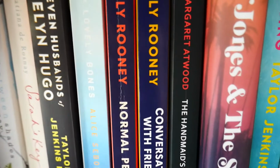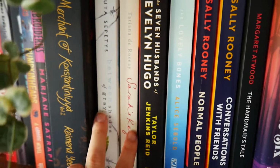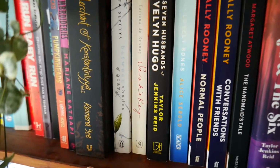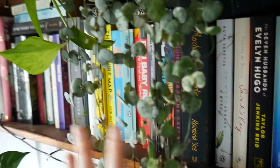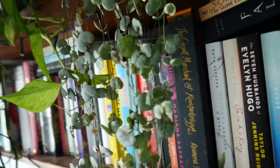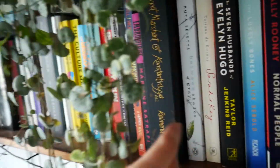Then historical fiction. So I have Between Shades of Grey and Sarah's Key, which are both phenomenal, so I would definitely recommend. Then we have my humble collection of graphic novels between these lovely plants. As you can see, I have a lot of plants, and they all cover my books in some shape or form. I really like this aesthetic, but it's not really convenient sometimes.